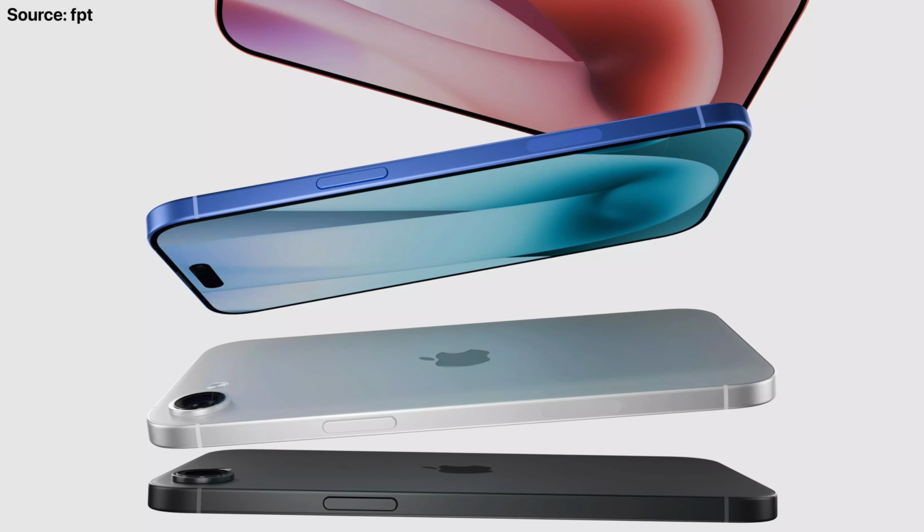Another compromise we can expect is no physical SIM card slots. This has been the norm for those based in the US, but apparently the 17 Air is going to be eSIM as standard everywhere. Now I would say eSIM has become popular enough globally for this to be acceptable, and if anything, releasing this iPhone globally without a SIM slot is going to force the whole world to switch to eSIM and will accelerate that process.